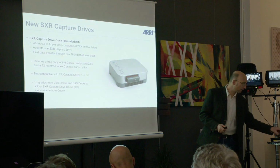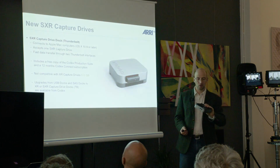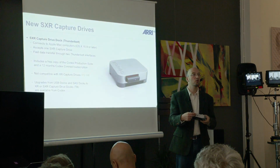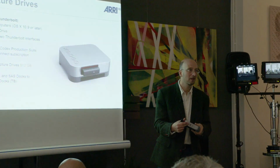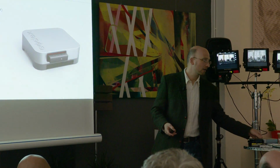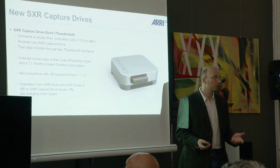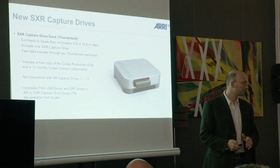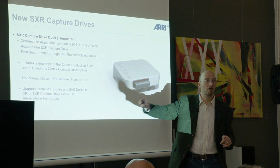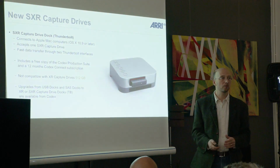All right, with these new drives, of course, also there's a new dock, which is the SXR Capture dock, which uses Thunderbolt. Where is it? Right there. It's Thunderbolt 2. There's 2 Thunderbolt 2 connectors on this thing, and that's really good because it makes data transfer really, really fast. This comes with a free copy of the Codex production suite, and it's not compatible with the old drives. It uses the new drives. Oh, and Codex told me I need to tell you that if you have an old drive, there are upgrade packages, upgrade options available for anybody who has an old drive to upgrade to the newer drive.